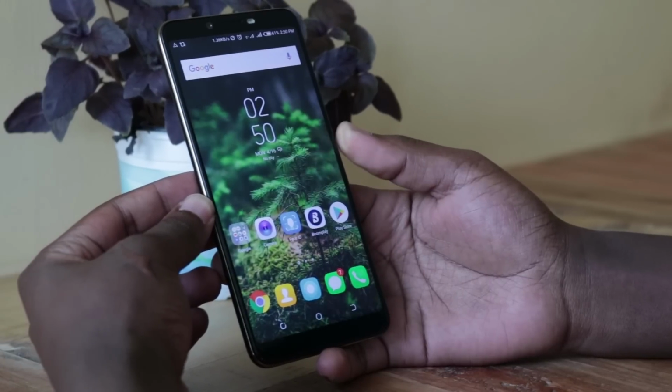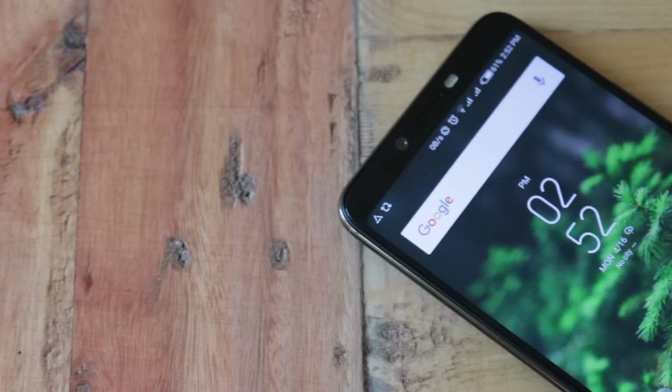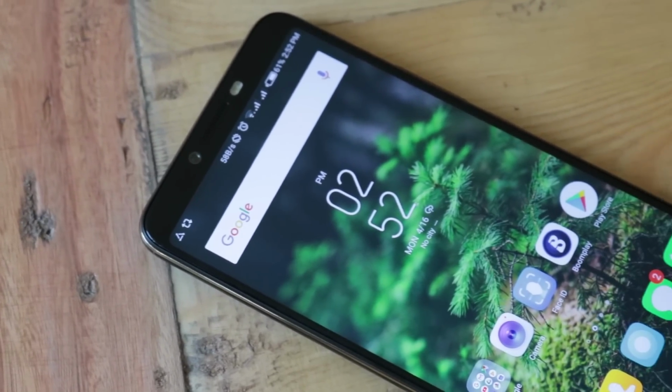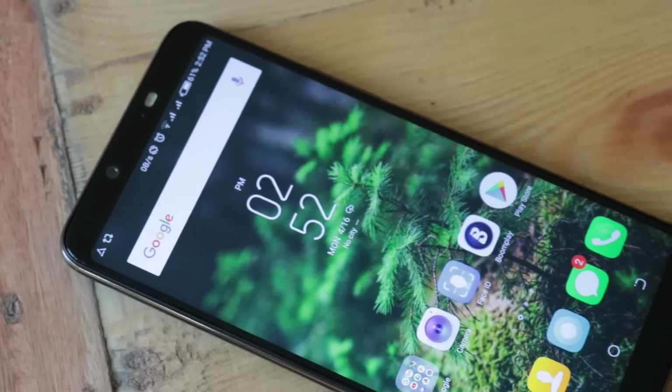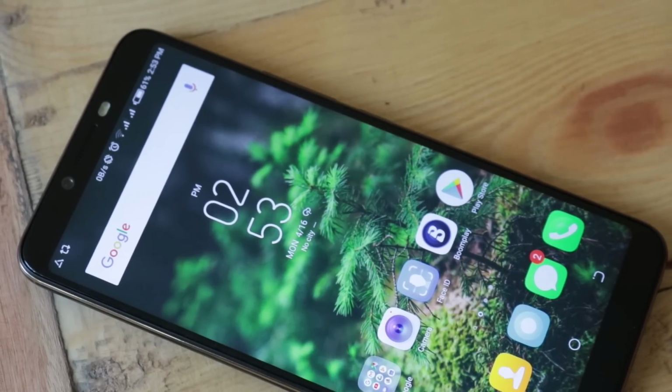So let's talk about that full HD display. It is actually very colorful, gets really bright in broad daylight, and also gets really dim in darkness, meaning it will not hurt your eyes or strain your eyes when you're trying to use it. And the display is actually really nice for media consumption, especially the Pro variant, which has the full HD. This looks really good, especially when you're watching YouTube videos and also when you're playing games. So for anyone who's into media consumption, this phone will serve you right.